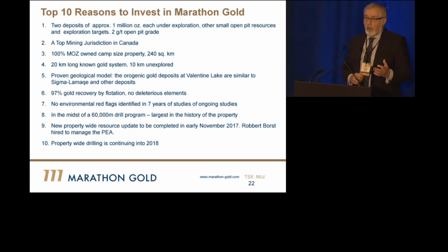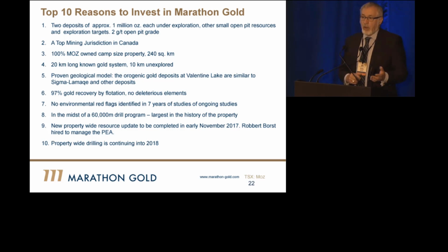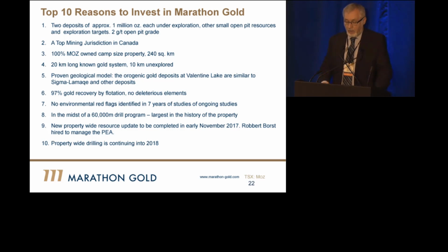We've hired a mining engineer, well-seasoned, who's done this before and who's previously an operator. He will be managing the PEA. We expect that PEA to be out in the second quarter of next year. We may revise the resource in the first quarter of next year, depending on how our drilling results are, and those would be incorporated into the PEA. So we've got a lot going on. We have a multi-million ounce deposit and project, and good grades, great place to be, and we're really pumped.